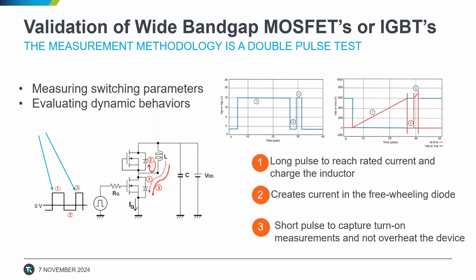With characterization or validation of wide bandgap technology, when it's placed into a MOSFET or IGBT, there is a measurement methodology the industry has settled on called a double pulse test. A double pulse test is essentially trying to excite the DUT and have the oscilloscope measure the long pulse and the switching frequencies associated with the transition on the short pulse.